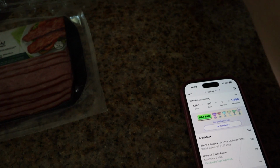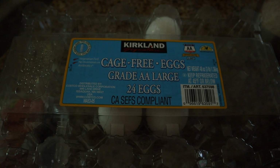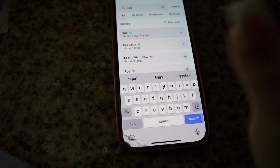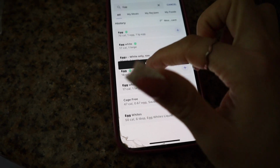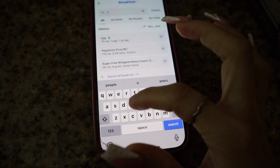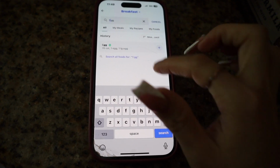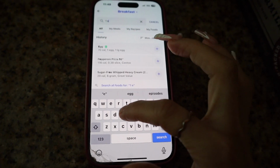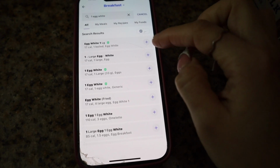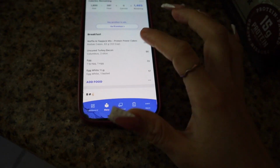Now we're going to add our eggs. I know for a fact that a whole egg is 70 calories and an egg white is 17 calories. So you can search just egg, full egg, 1 large egg, 70 calories. We're going to add it, and then I'm also going to eat 1 egg white. I hope this is all making sense. 1 egg white, and it should be 17 calories. There we go. See, I know all this information off the top of my head. So that's all we're going to have.